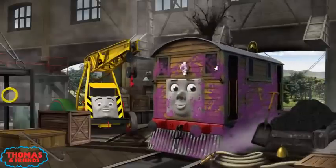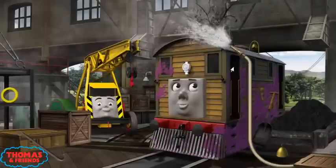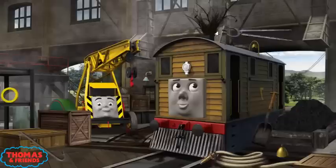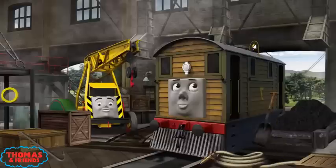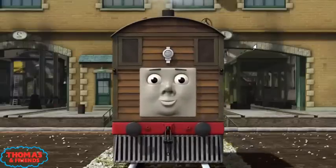Toby's bell is broken, and he is covered with jam, and his funnel is clogged with twigs. Great job, but there's still more to do. Toby's bell is broken, and his funnel is clogged with twigs. Great job, but there's still more to do. Toby's bell is broken. You fixed it! Toby is ready to get back to work.